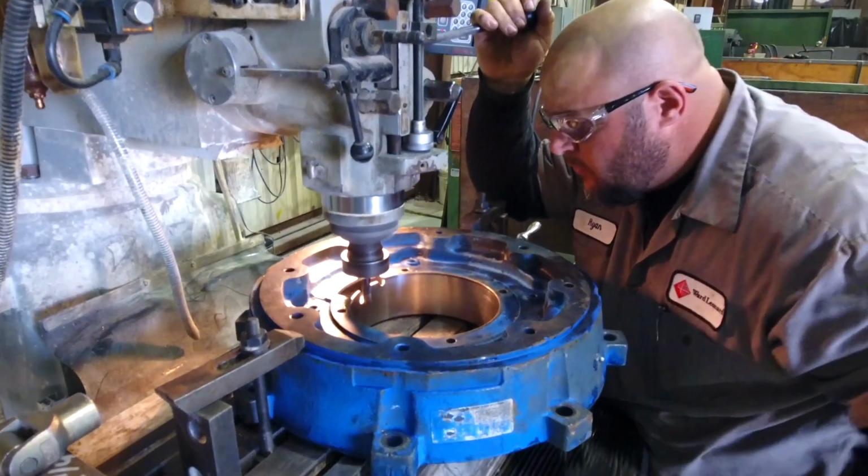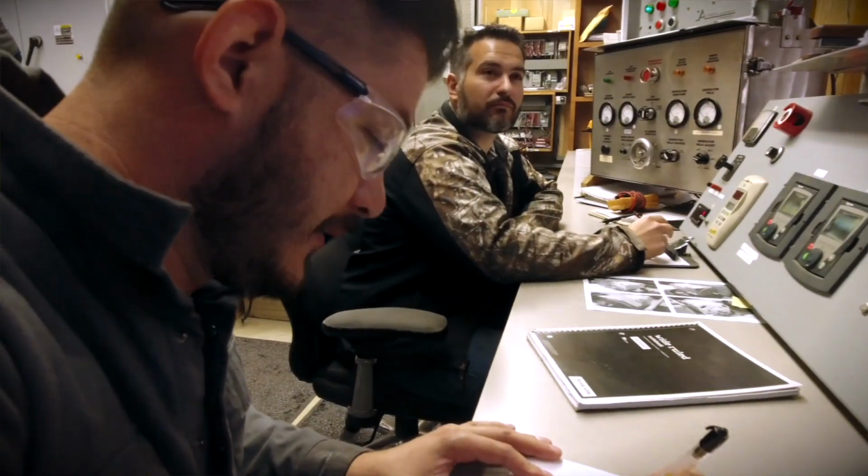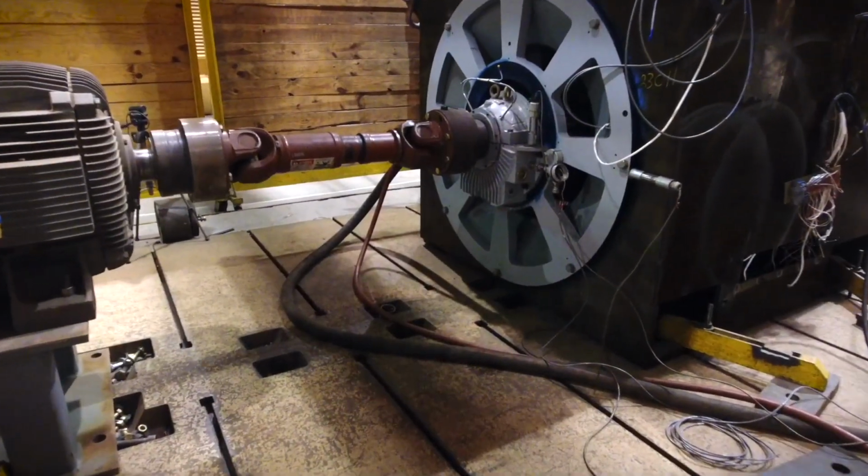As a single source supplier, that means we can provide multiple services to our customers. We could do generator service, motor service, vibration, testing, all in one facility. You don't have to go out to multiple vendors for these services. Leonard can be a total turnkey solution.